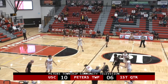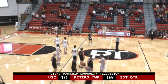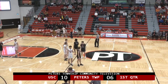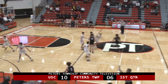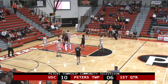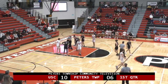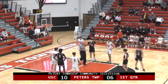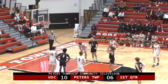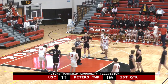Trap right across half court, and they're going to get a foul. Referee says he got it on the arm. They're going to get Jake Ziegler on that. Dullum drives in, and they're going to get Ziegler for another quick one. Now they're going to get Miller with his first. So we're at 10-6, 2:08 to go in the first quarter. Dullum with 5 in the first quarter.